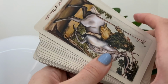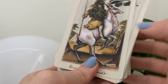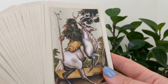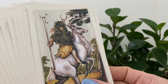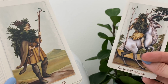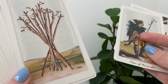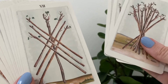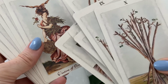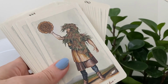So the artwork on these is unreal. I really feel like it's kind of old-timey in this really gorgeous way. So like here's the Knight of Wands, again in the Rider-Waite tradition, but with their own interpretation of the image. So, Page of Wands here, Ten of Wands. Let's see, here's the Queen of Pentacles. So she has this giant pentacle there. Page of Pentacles.